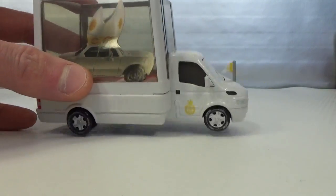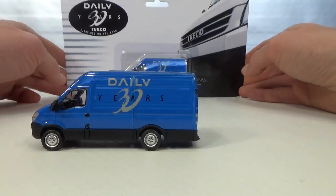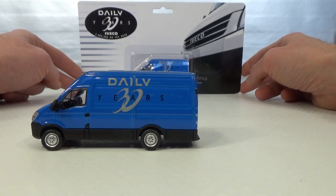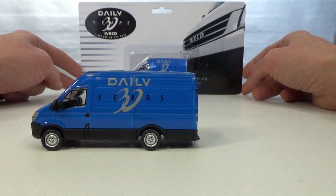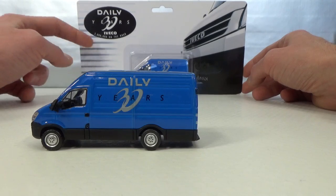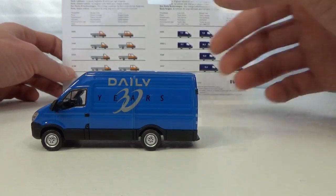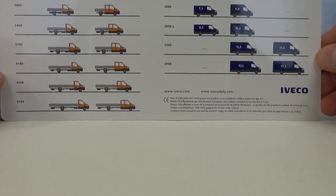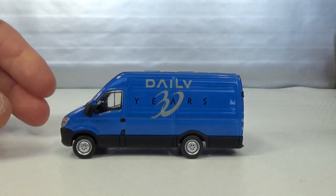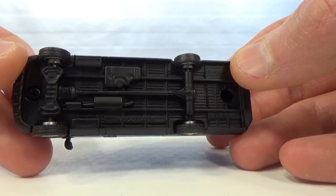Then we get to the fourth generation, the 2006 model. So this was a model that was handed out to customers who came to the dealership looking for a new van in 2006. 30 years of Iveco Daily, 2 million on the road at that time. Now it's 3 million with all kinds of different body styles you could have. And I've got one loose. So this is made by Eligor. This is in 1/72 scale.